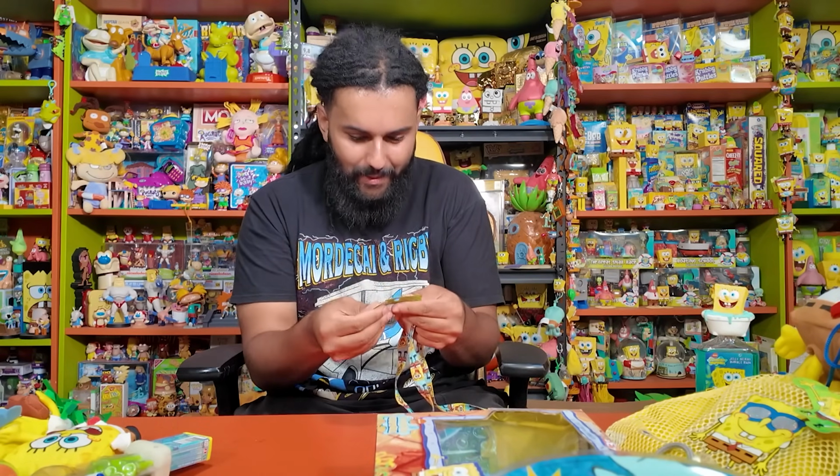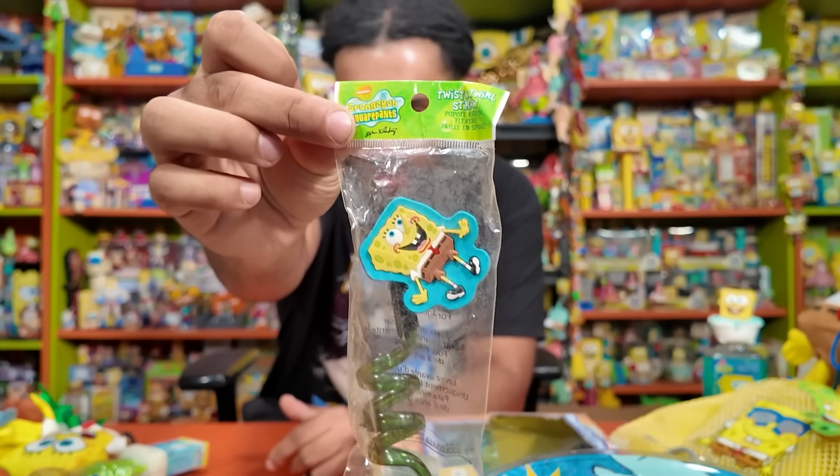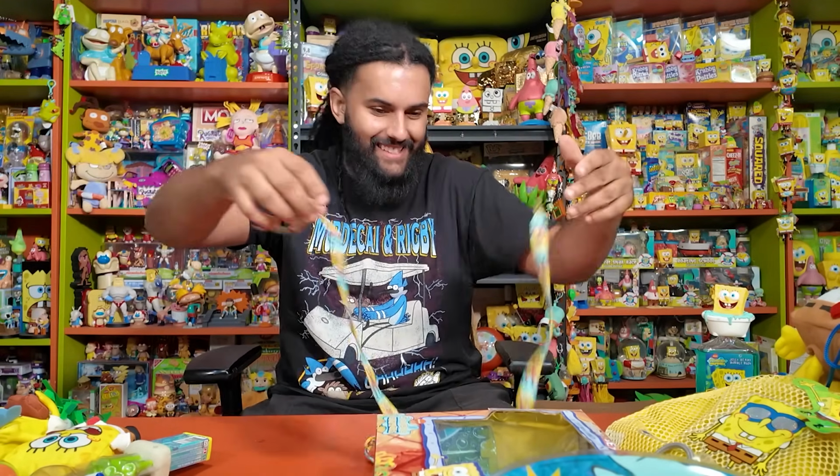There's so many green label items in this that I didn't even know existed. There's a green label twisting straw. You know those old school straws you sip on, you pretend your drink is like a roller coaster and you drink it? It's one of those. A SpongeBob shoelace, a singular shoelace.